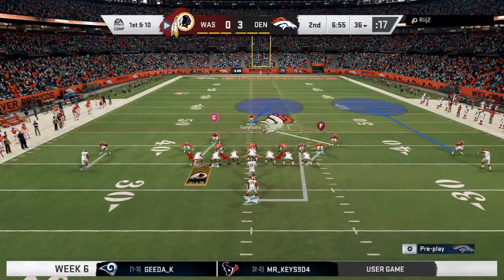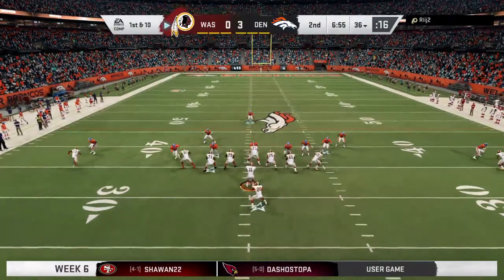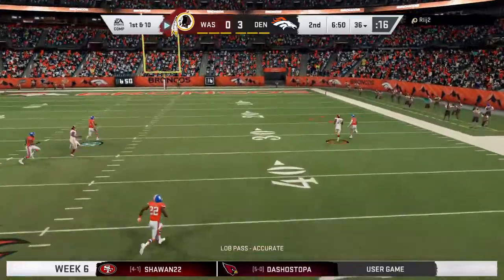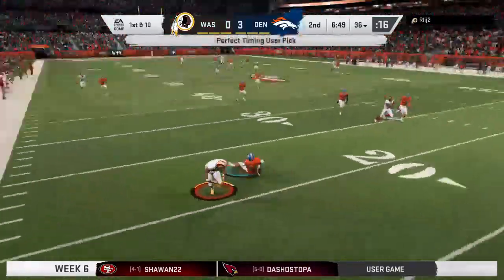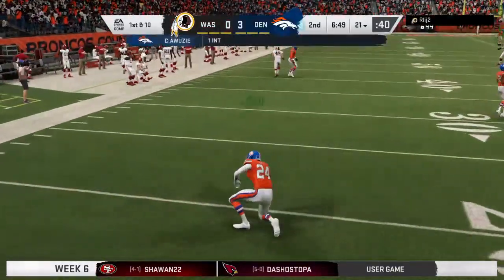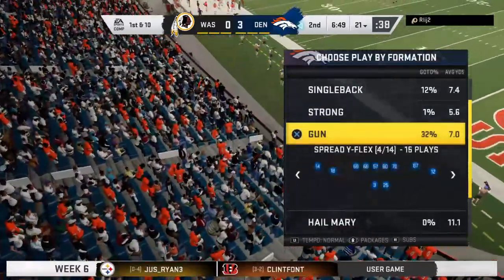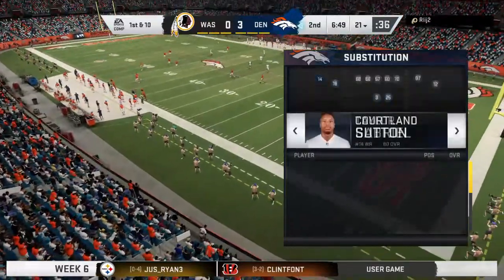Hey, echo. 51 to Mike. Big rip. They'll try and start this drive in the air. He's going to float this one deep right side. This is intercepted. Chidobe Awuzie with a pick. And his guys are going to take over at the 21-yard line.